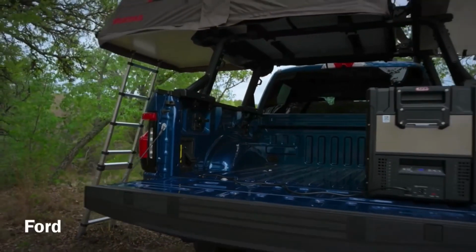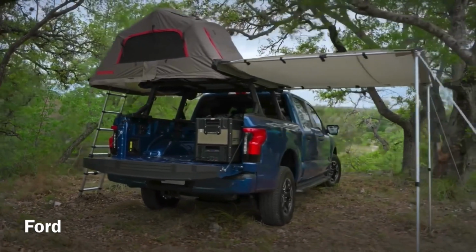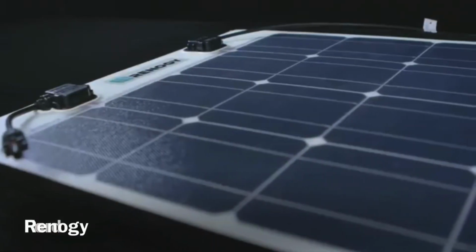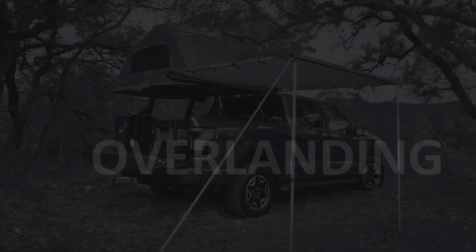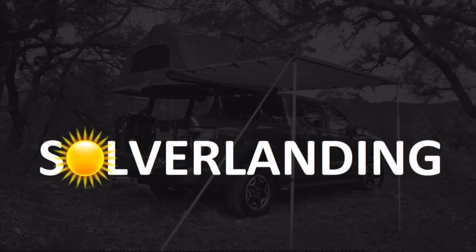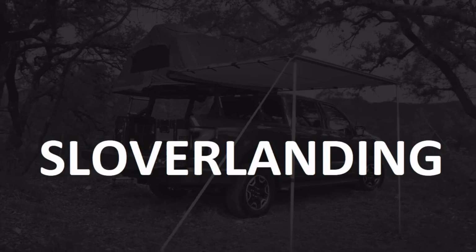In a similar way, as we introduce more and more electric vehicles to the overlanding experience, where the possibilities of doing eco-overlanding trips in a more sustainable way with solar come at a trade-off for increased travel and charging time, we may have to rethink how we go about overlanding. So Solverlanding, in reality, may be more an issue of Sloverlanding. But the payoffs, for those who are willing to try it, may be well worth it.